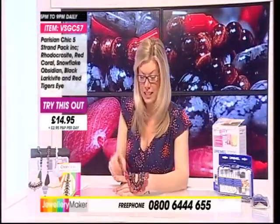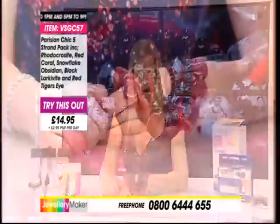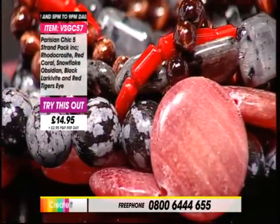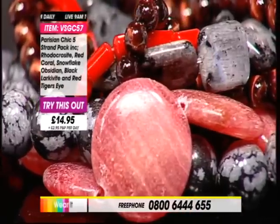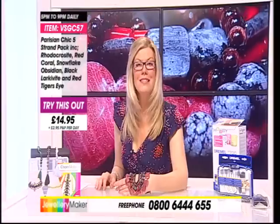That rhodochrosite for under £3. I think that's wrong, actually. I'll be quite honest with you. I think that's wrong. Under £3 a strand, Debbie. Well, I've said this before, but that's cheaper than acrylic beads. Yes. That's dead silly. That's just silly. Wrong, silly wrong. It is. Silly, silly wrong at £14.95.